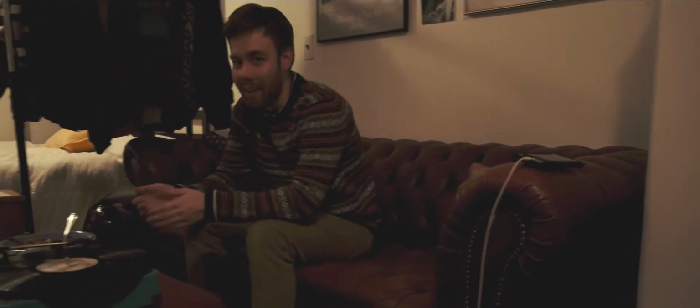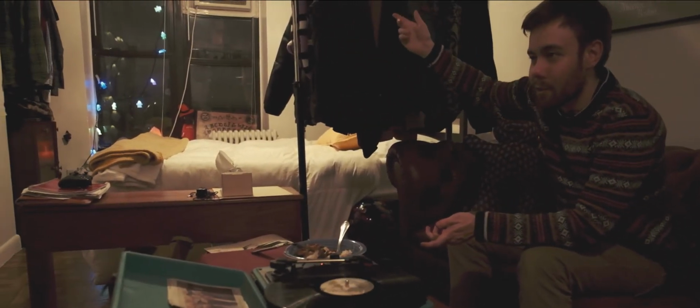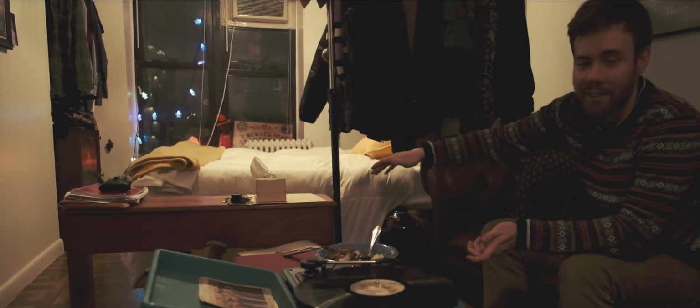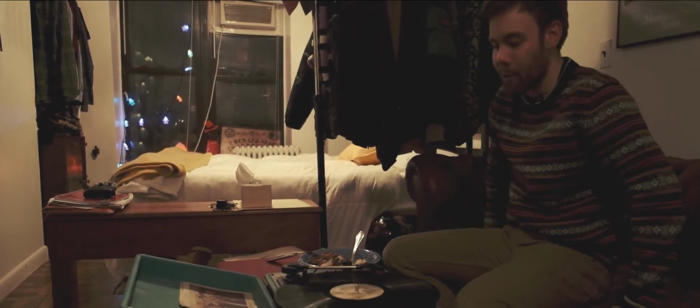Actually, most of the furniture that I have is taken, like these bookshelves, that one over there too, I took from my parents. That dresser's from Goodwill. This is from my parents. This is from my parents. I just took all the furniture that people weren't using anymore.